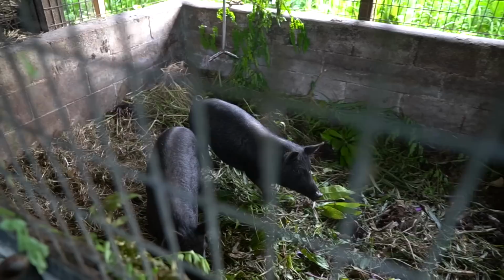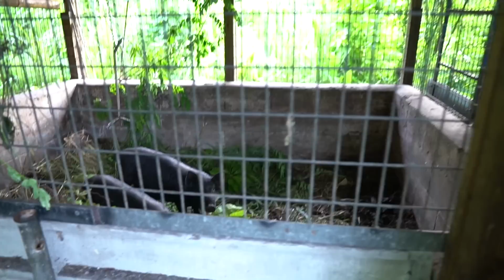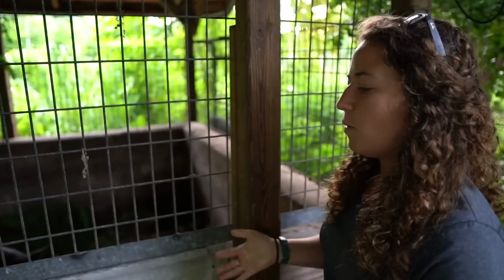So these guys get mostly fed forage off the farm instead of grain, which is the other common way of feeding and growing out pigs. These guys only get a cup of grain every day. So it's a lot more economical for our farmers to grow out livestock varieties and breeds such as these pigs here.